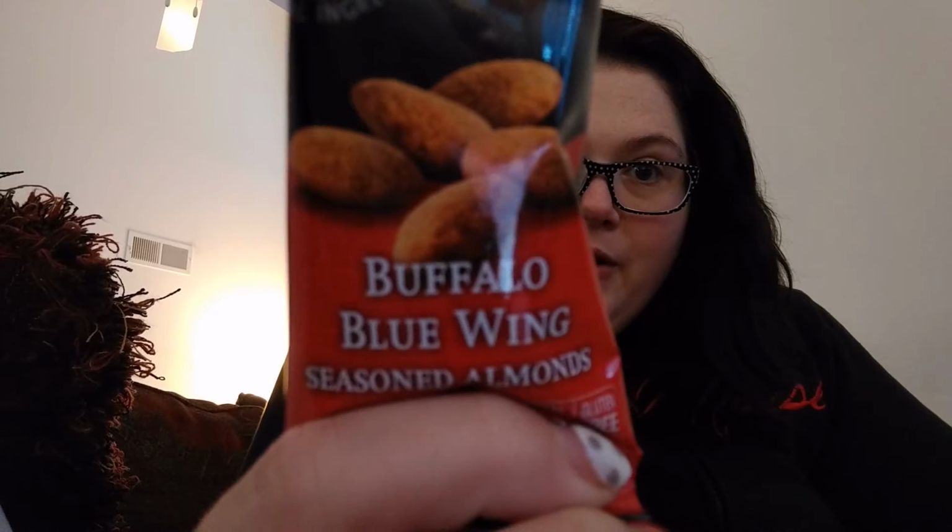So this is the Buffalo Blue Wing seasoned almonds. Let me give you the stats really quickly. For one container, 250 calories, which you shouldn't be eating the entire container by itself anyway. 190 from fat, 21 grams of fat, 260 sodium, 9 carbs, well, actually 4 net carbs because it has 5 dietary fiber, 2 sugars, and 9 protein. So this is an awesome snack.